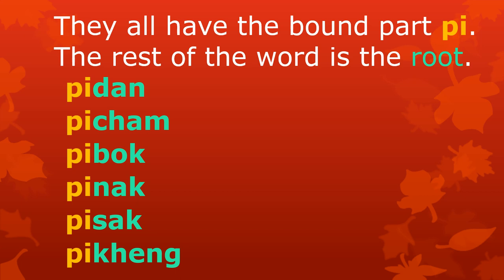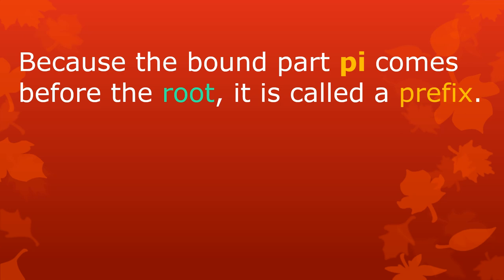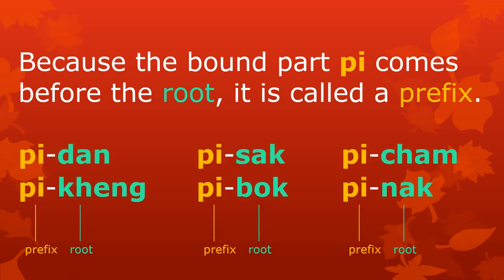The rest of the word is the root. On the screen, you can see that the bound part is in gold color and the roots are in green color. Because the bound part P comes before the root, it is called a prefix. On the screen, you see that the structure of the word is prefix followed by root. Again, the prefix is in gold color and the roots are in green color.